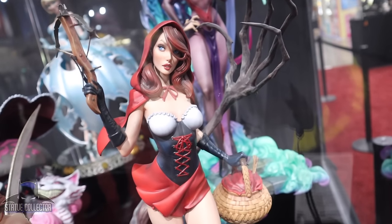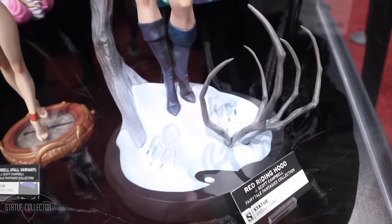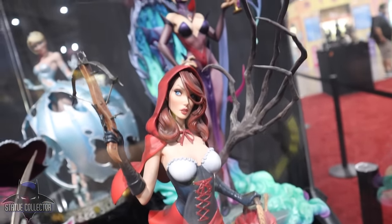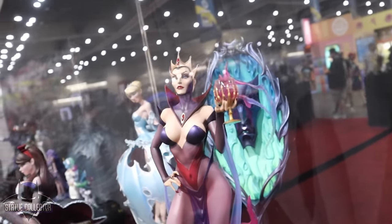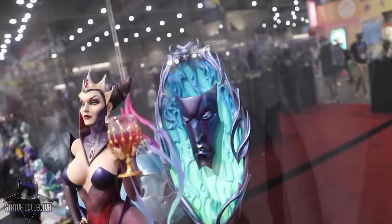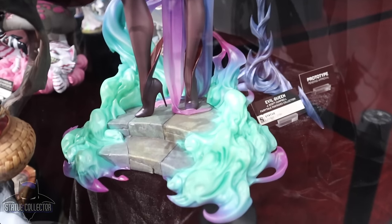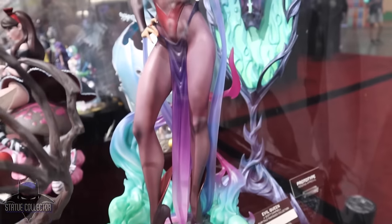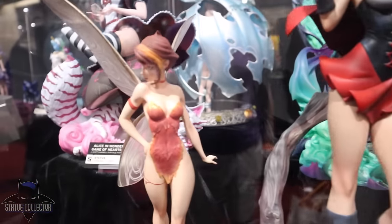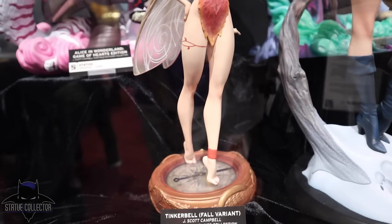Here we have the J. Scott Campbell pieces. This one's really stunning. This, of course, is the Red Riding Hood. And this is the brand new one right here, the Evil Queen. She looks great. Obviously, she's got the magic mirror. That's a separate piece, which looks amazing. Really, really good. Obviously, then you have the Tinkerbell up front. This is the variant on the Tinkerbell, the fall variant.